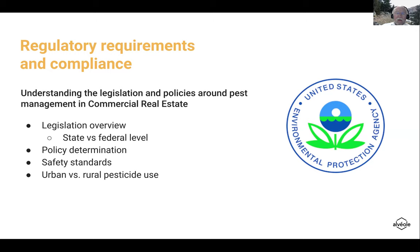In an urban environment, there's a lot more sensitivity. You would not see that. People think if they can smell something, their health is at risk. Sometimes they're right. Usually they're not.